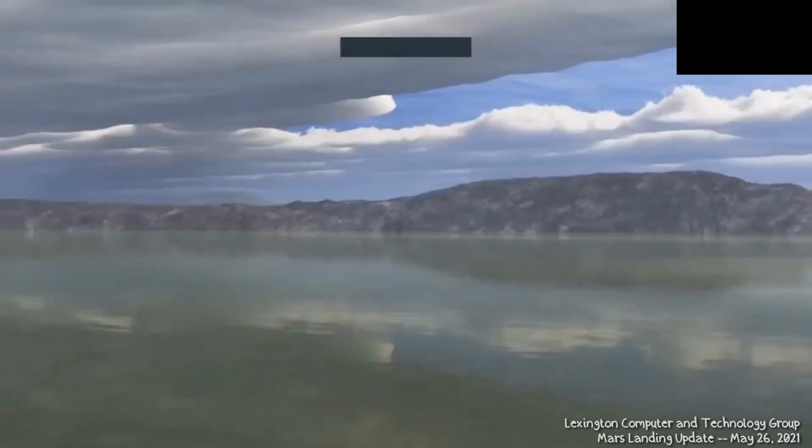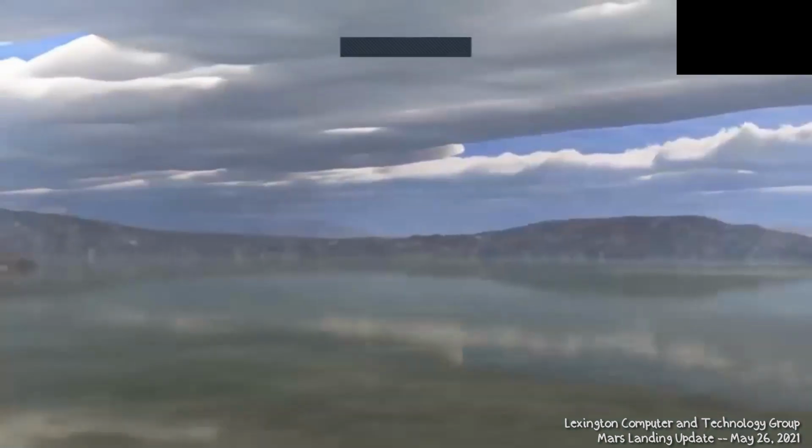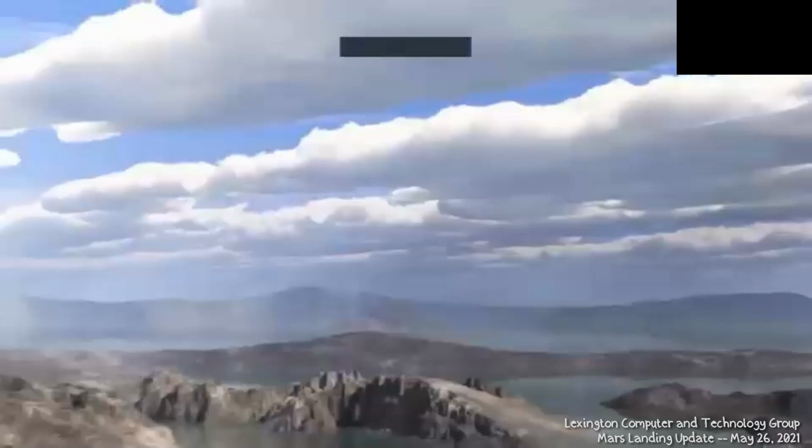Later analysis of the data Opportunity collected showed that not only was this likely to be gypsum, but also that the water here would have been much less acidic than it would have been around other locations on the planet, meaning it could have been more conducive to life.